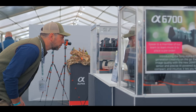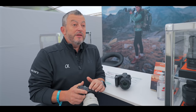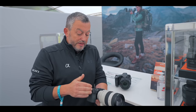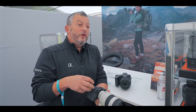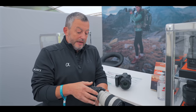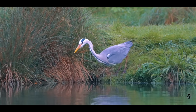The A6700 is actually one of the newest cameras we brought to the market. It looks very similar to the ZV-E1, which is a full-frame vlogging camera, but this one is APS-C. So 26 million pixels, and we've got all the new features that you would find on the A7R Mark V in terms of autofocus and the video functionality as well. So you've got really high end, 60 frames per second and 120 frames per second.